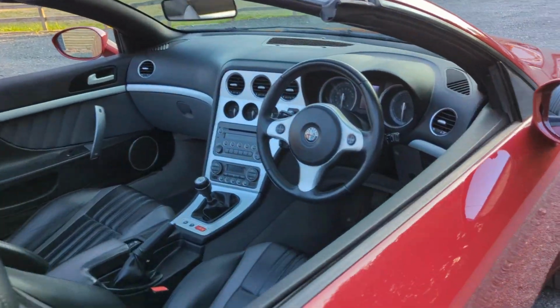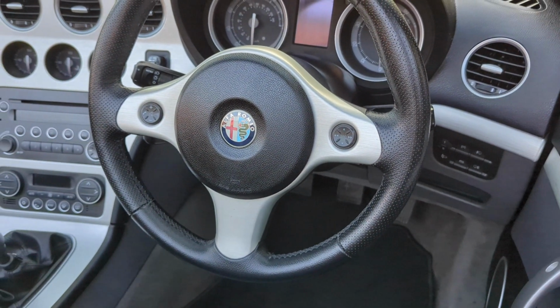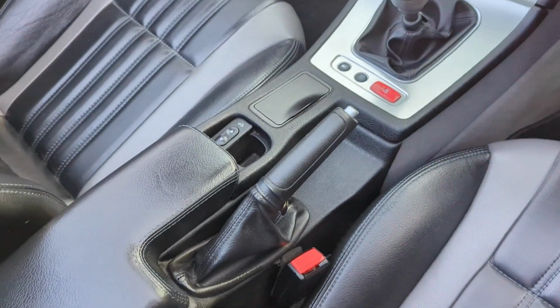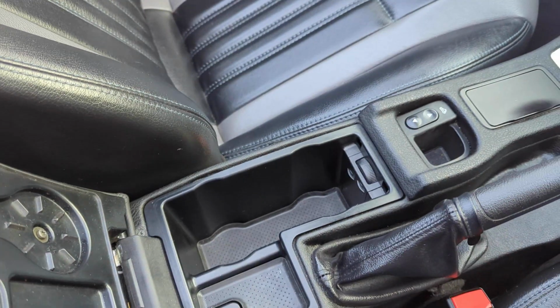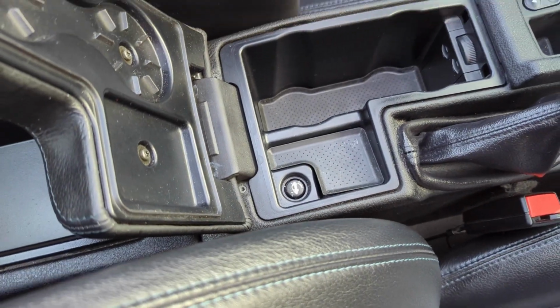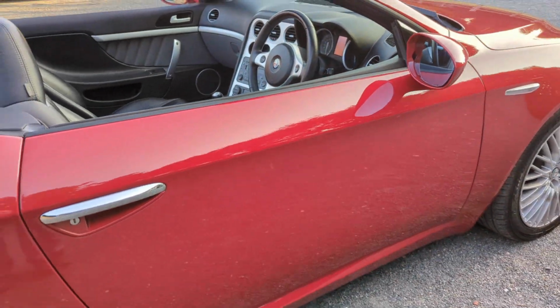Other things, spec worth mentioning, it's got cruise, it's got Bluetooth, and it's got the dual trip computer as well. That's your button down there. Look, I was pressing it for the roof, and in there, that's refrigerated as well. And there's another boot button in there, so you can pop your boot without needing the key fob.